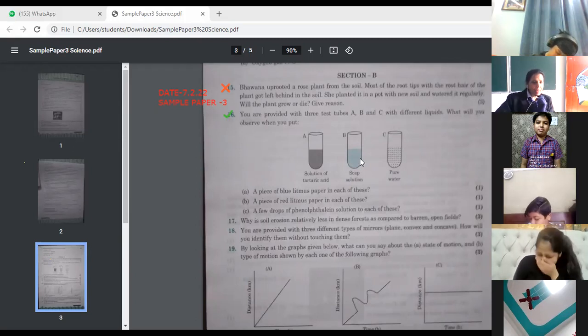So children, in this way, any of the question can be there and you need to write down the answer for it. Okay. Let's move to the next question. I think soil erosion, this one we don't have. We don't have to do it.